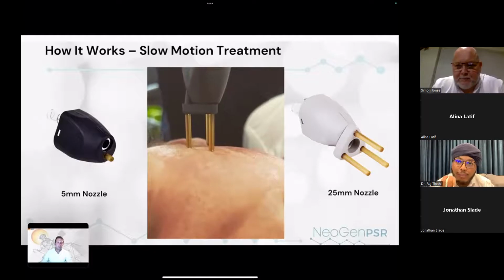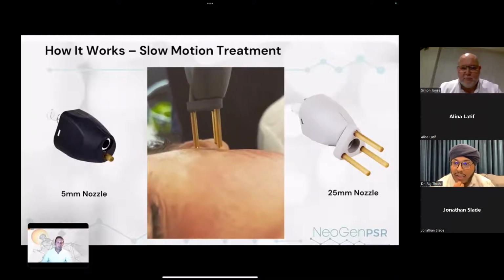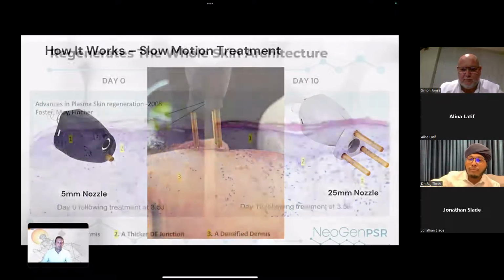There are 2 main nozzles on the end of the handpiece. There's a 5mm nozzle and a 25mm nozzle. The simplest way to think about this is that the 25mm nozzle is a wee bit further away from the skin, so you're going to have less energy being transmitted. So that's for a lower energy treatment. If you're using the 5mm nozzle, you're going to go into the higher territories where there's going to be a bit more downtime, but significantly more transformative results that can occur from that.